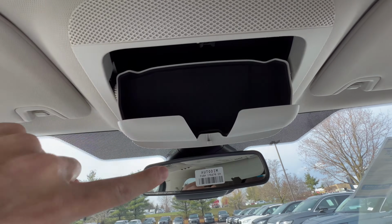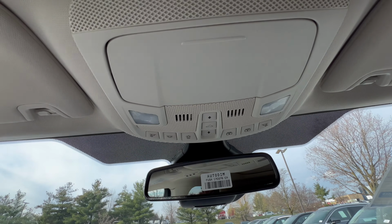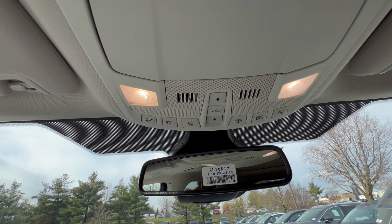Overhead console. Here's a spot for your shades right here. And then if you want your LED interior lighting to come on and off when you open and close the door, this button right here is pushed in. When you open the door, lighting comes on, close the door, the lighting will dim out.